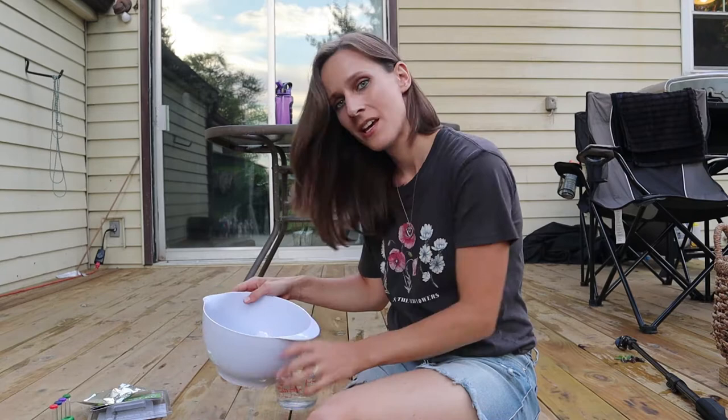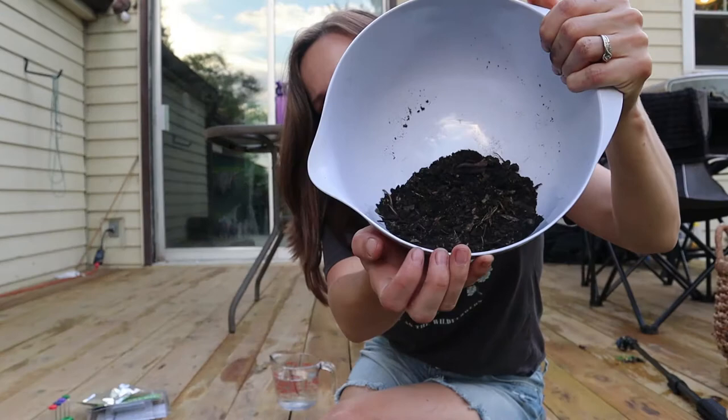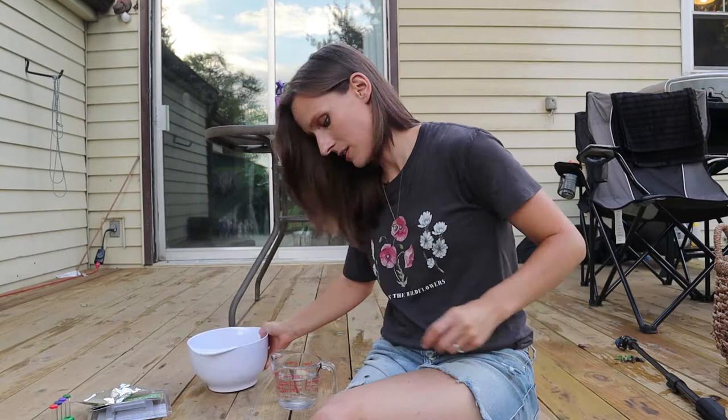I can't really do anything about it right now. So I did just collect this bowl of soil right here, and I took this out of the squash bed just because I'm mostly wanting to know about that one. So there's what our soil looks like, if I can show you without dumping it out. And I'm gonna figure out how to do this soil test kit.